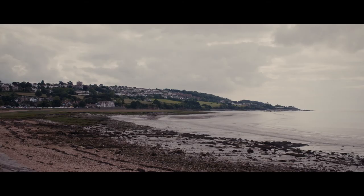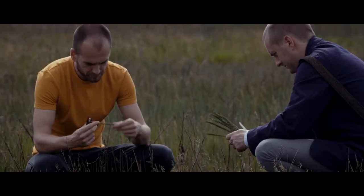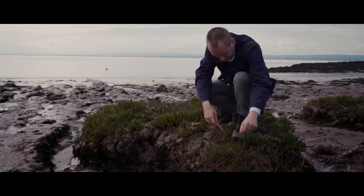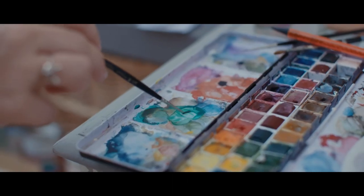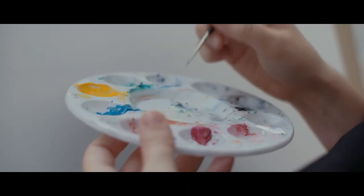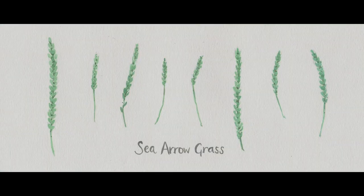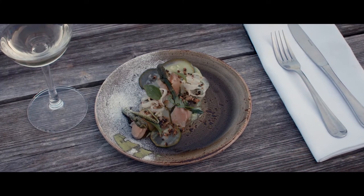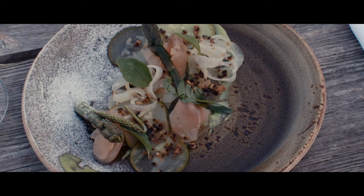Many forageables grow on the margin of where different environments meet. A very important one for us is the coastline. Plenty of heritage plants with distinct and strong flavours are found here. One of our favourites, and it's often found growing near samphire, is a plant called sea arrow grass. The young shoots have got this really intense coriander flavour. In the kitchen, we paired this with cured sea trout, wild vetch, cucumber, pickled fennel, and a really zesty anise sherbet.